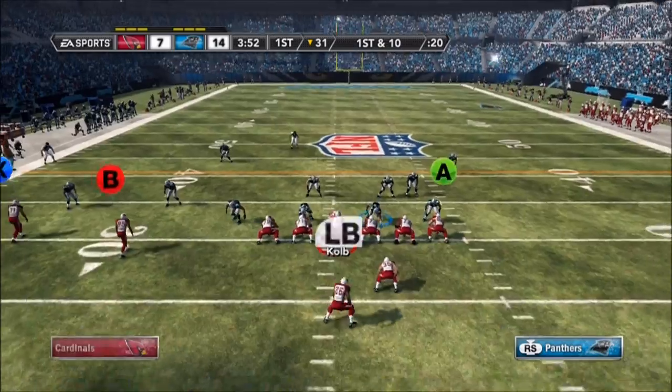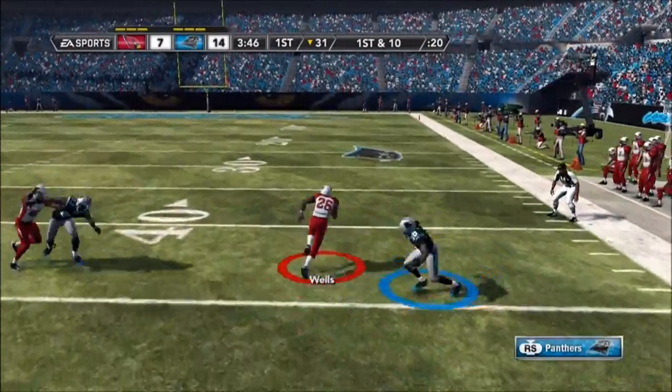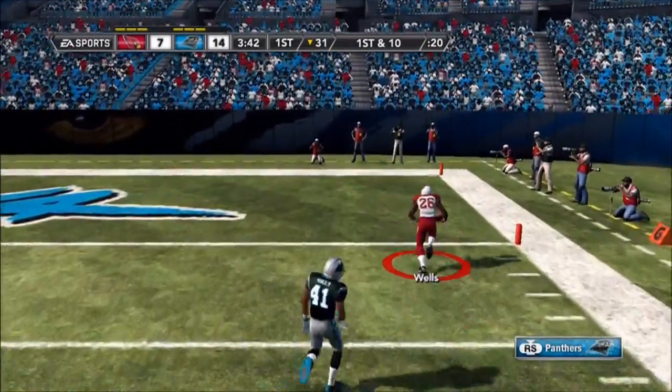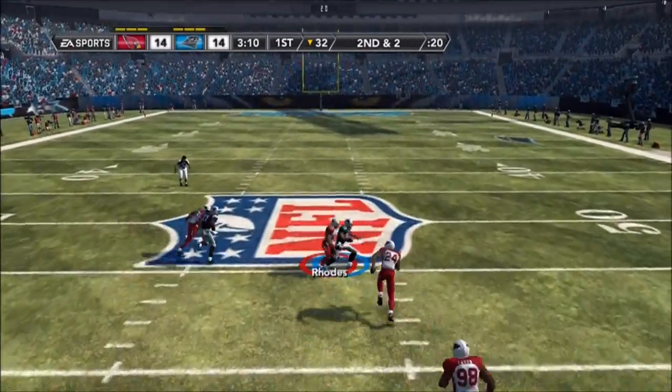On 2nd and 11, Cobb will find for the first down. And Cobb will find Beanie Wells here out of the backfield, and he will make a defender miss and go all the way for the touchdown. So the game will once again be tied up, this time at 14-14.